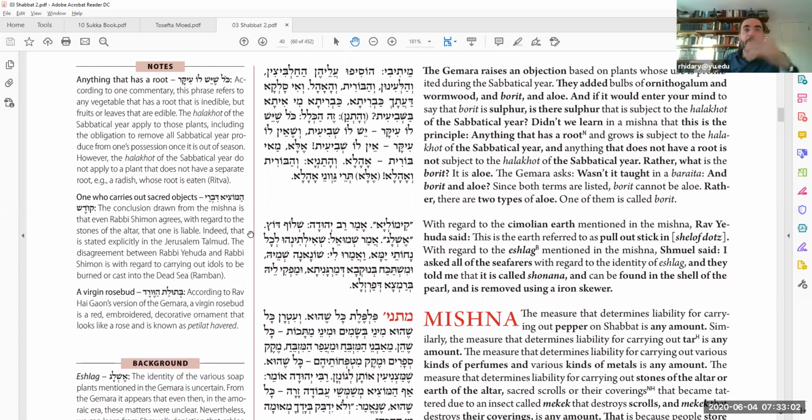Pull out and stick in, which is a literal translation, but doesn't really mean anything. Maybe that's something to do with how you get this earth out from under the ground. Anyway, that's what it is.